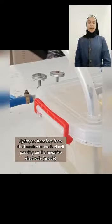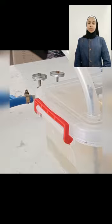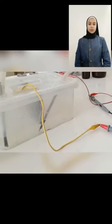50 milliliters of HCl are used with 1 gram of aluminum in a single replacement reaction to produce 1.24 milliliters of hydrogen. The plastic container represents a fuel cell. Hydrogen splits into ions and electrons at the part of the anode.